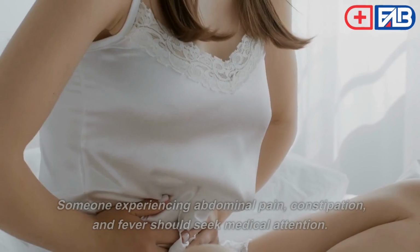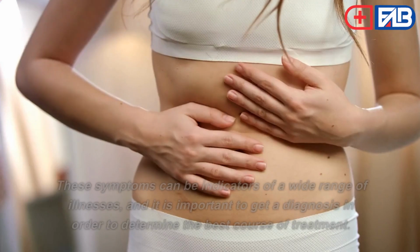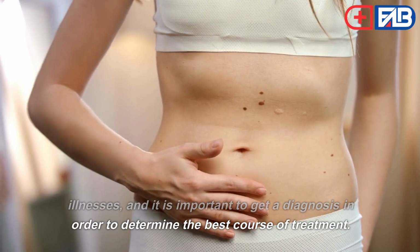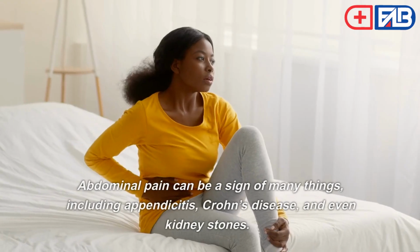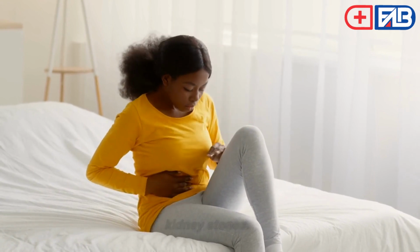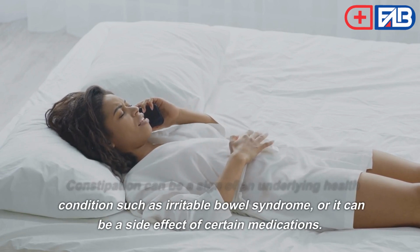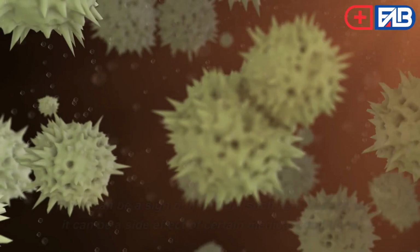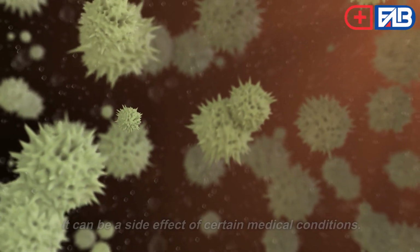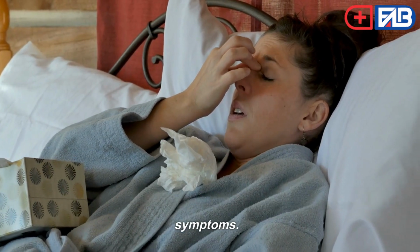Abdominal pain. Someone experiencing abdominal pain, constipation, and fever should seek medical attention. These symptoms can be indicators of a wide range of illnesses, and it is important to get a diagnosis in order to determine the best course of treatment. Abdominal pain can be a sign of many things, including appendicitis, Crohn's disease, and even kidney stones. Constipation can be a sign of an underlying health condition such as irritable bowel syndrome, or it can be a side effect of certain medications. Fever can be a sign of infection, such as influenza, or it can be a side effect of certain medical conditions. It is important to get medical advice to correctly diagnose and treat the underlying cause of these symptoms.